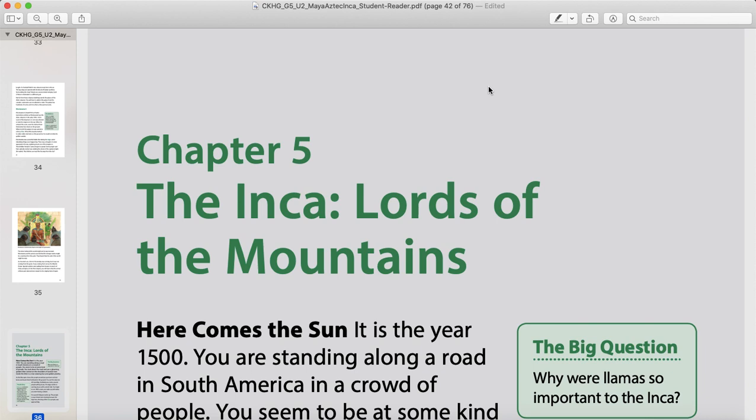So remember, I will always post a picture of the notes and what your notes should look like. But you are also more than welcome to rewatch the video and take notes as I'm reading again to you, okay? But the last question was, what was built so the Aztecs could move around in Tenochtitlan? Remember, they built canals in which they would use canoes to get around their city.